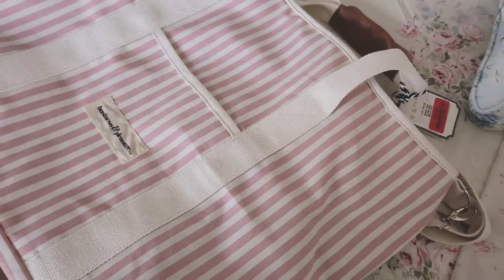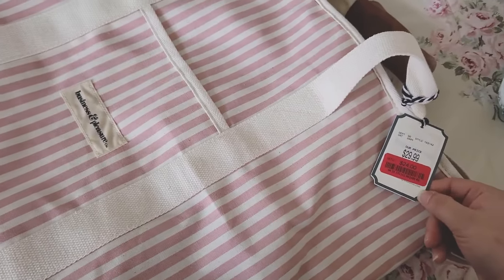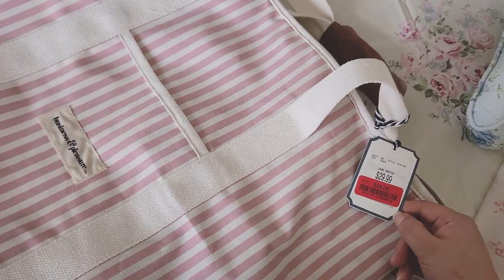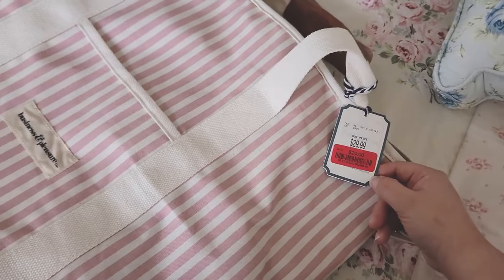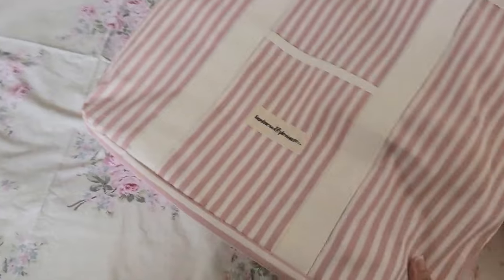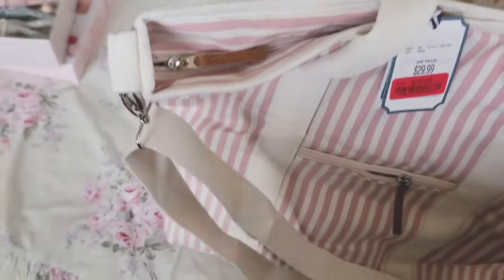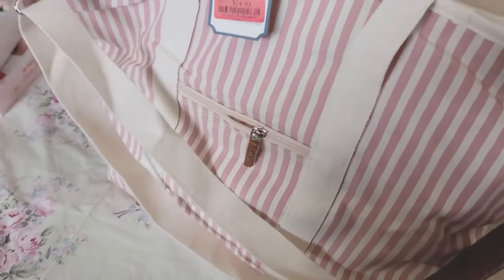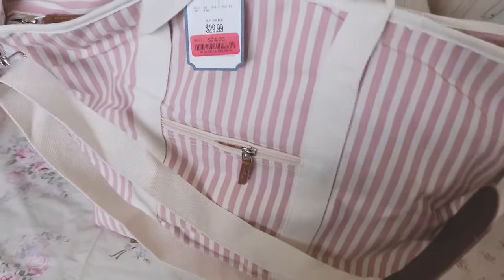And when I passed by the clearance section, they had them there. So I was like, wait, they're on clearance. They were $29.99, but they were on clearance for $24. So I was like, I'm definitely gonna pick it up now since it's on sale. But I'm super happy I waited and I got it on a discount. Like I said in my last video, my last vlog, I can't wait to go to the beach. And now I have my little cooler.